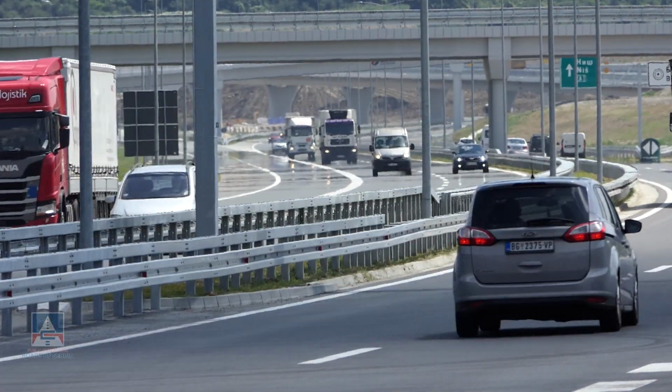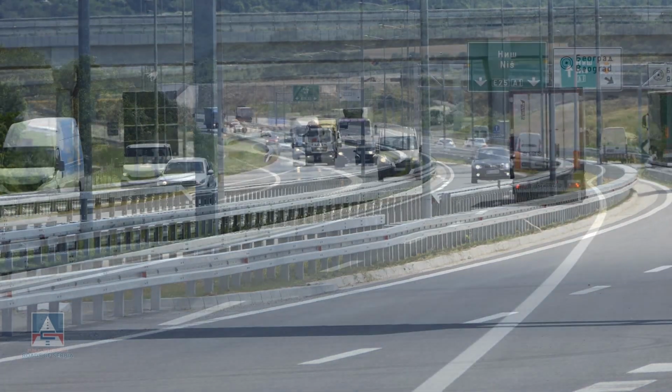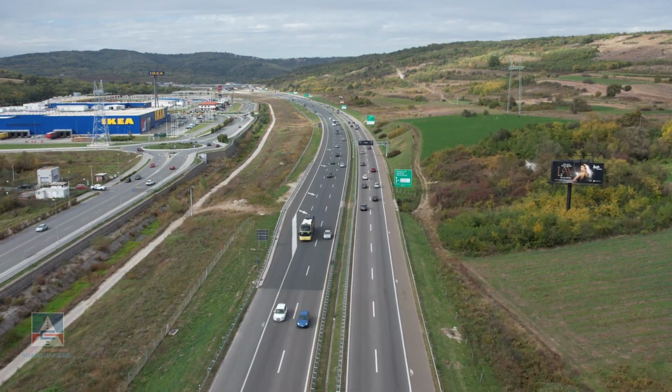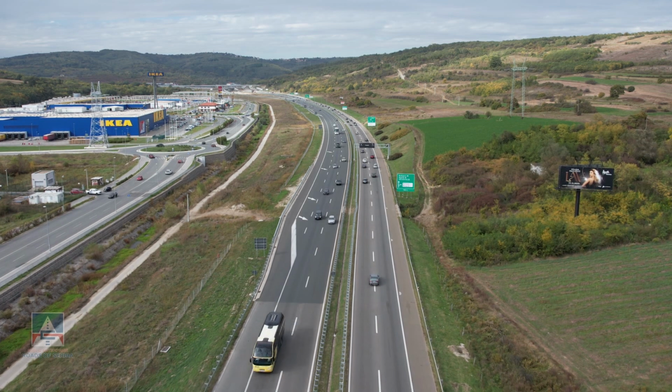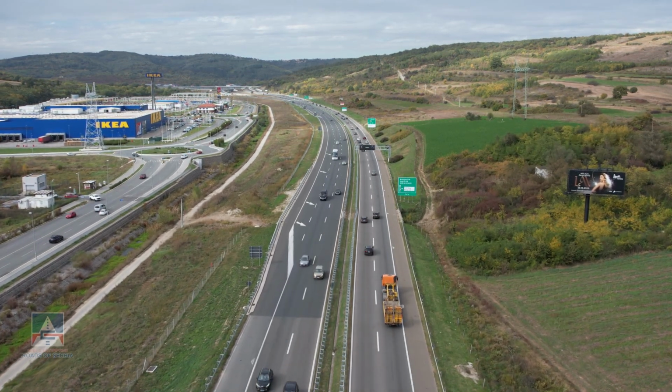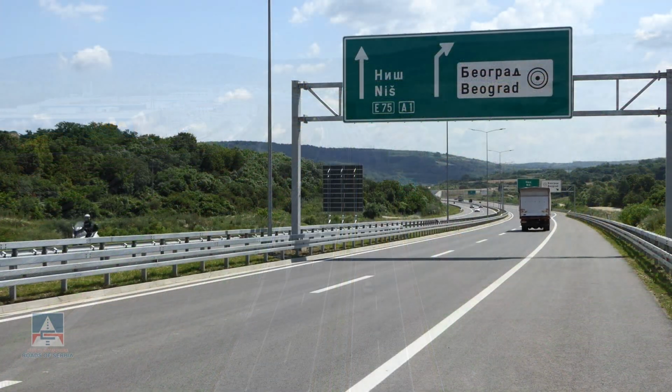Although the bypass is now connected with Corridor 10 via the motorway at Bubanj Potok, in order to complete the traffic ring around the capital, the construction of the continuation of the bypass, the 31 km long so-called Sector C from Bubanj Potok and Vinča via the Danube to Pančevo will soon begin.